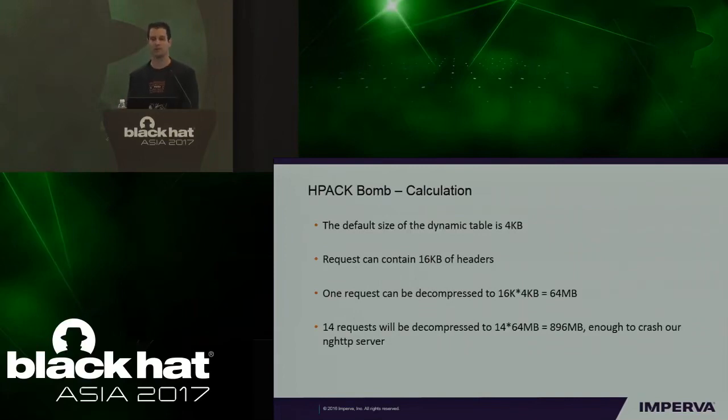Now, a reference, as you previously saw, can take 1 byte. So we can actually send 16 kilobytes of references. That means that a single request can be decompressed into 64 megabytes. And 14 requests will decompress into 896 megabytes, which was enough in our case to crash the nghttp server.